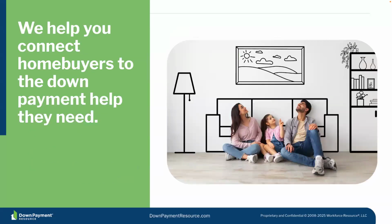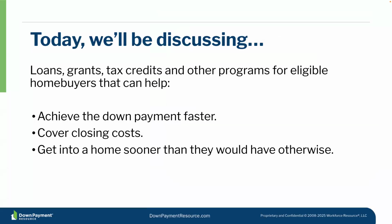We're here to help you connect home buyers to the down payment help they need. So, as mentioned, today we'll be discussing the basics of loans, grants, tax credits, and other programs that can help eligible buyers achieve the down payment faster, help with covering closing costs, and get them into a home sooner than they would have otherwise.